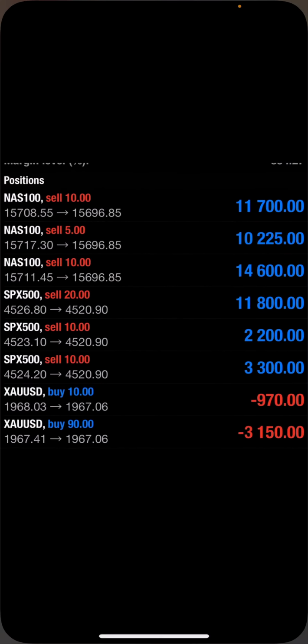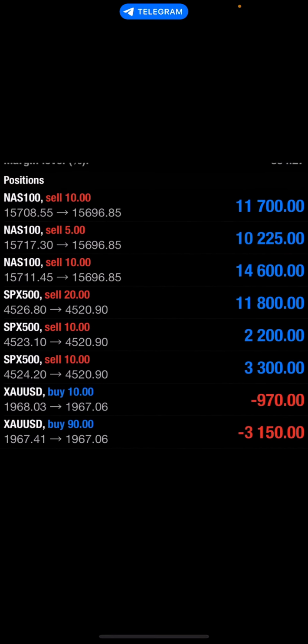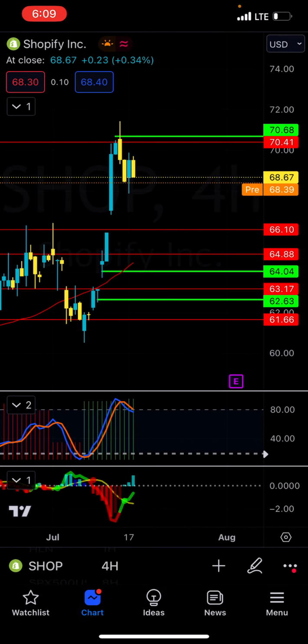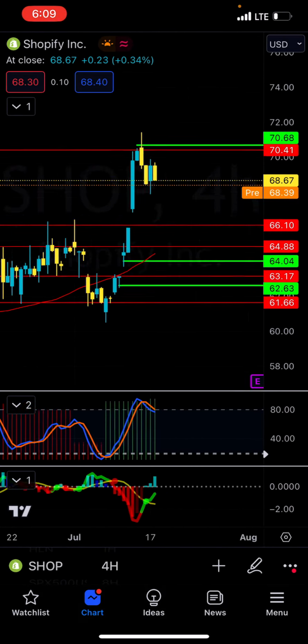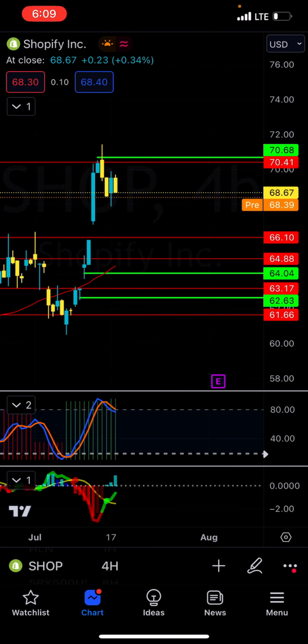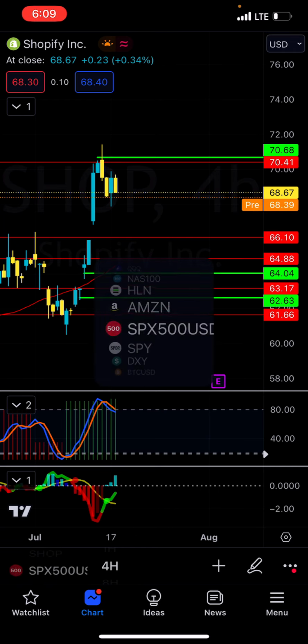And currently, these are my positions, right? I'm not going to show you guys my actual account because I don't do that. I don't show my portfolio too much, except for my Patreon members. And again, I am super long gold, very, very heavy shorts on SPX and NASDAQ right now.